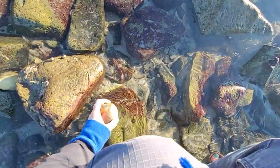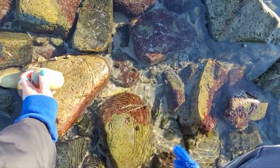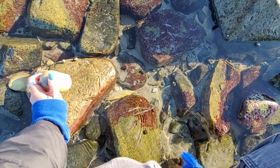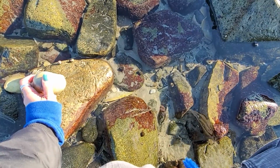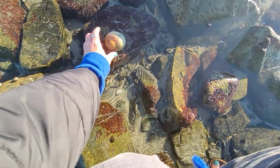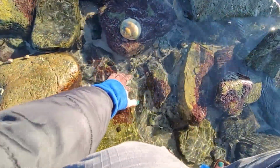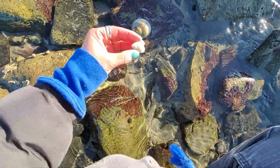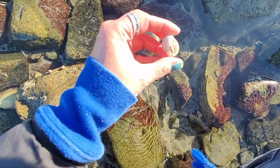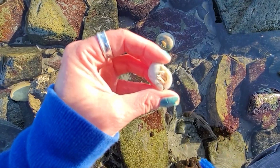Looks like a nice dog whelk down there. Ooh, nice dog whelk. And I don't know if you see it, but there is a little sand dollar down here as well. So we're going to pull both of those out for you to take a look. So I'll put this moon down that we just found. This is the dog whelk. See if anybody is home. There is a little hermit crab in there. So we will put this one back in the water.